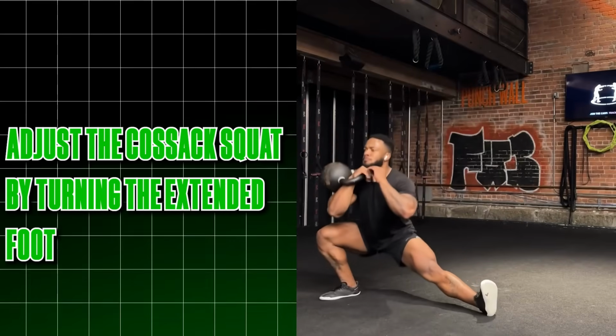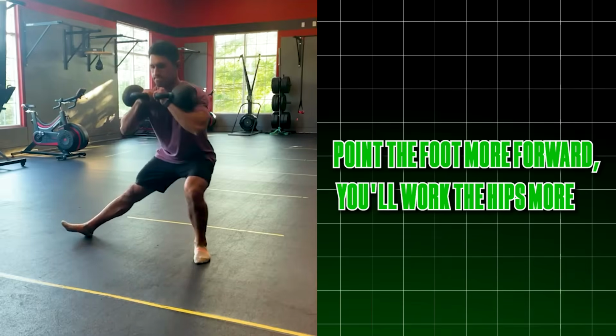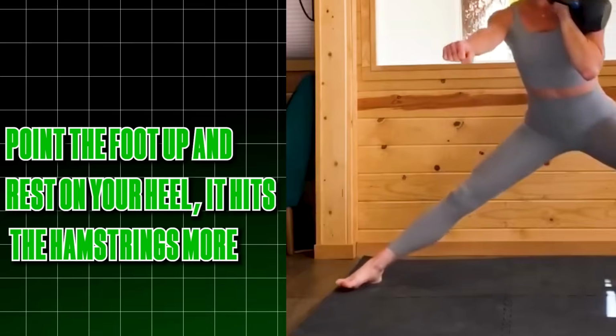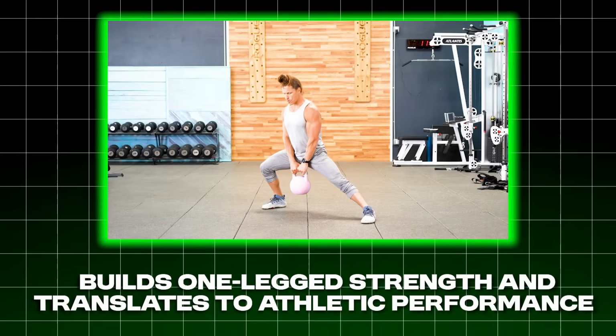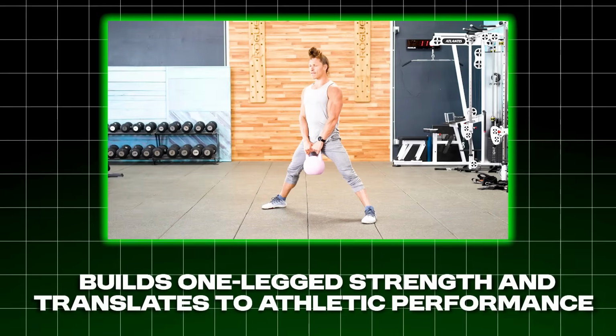You can easily adjust the Cossack squat by turning the extended foot. If you point the foot more forward, you'll work the hips more. If you point the foot up and rest on your heel, it hits the hamstrings more. Either way, it's a really effective weighted stretch that builds one-legged strength and translates to athletic performance.